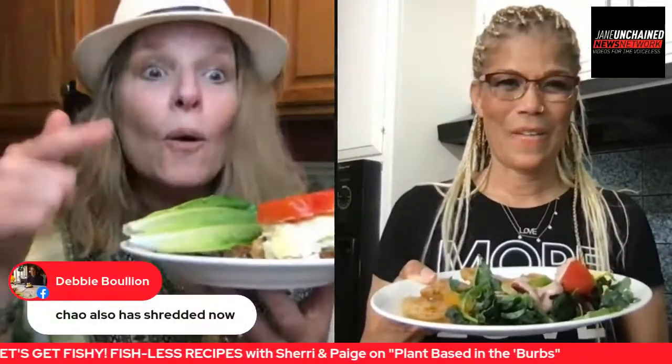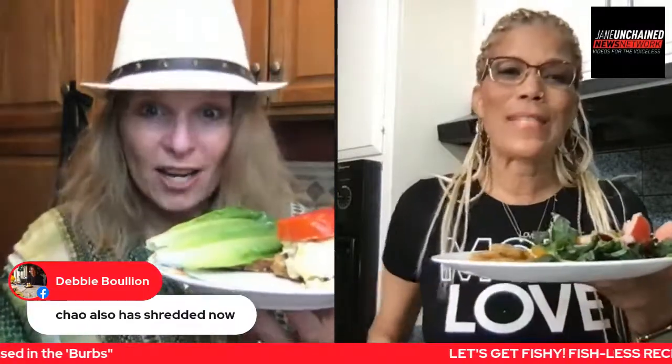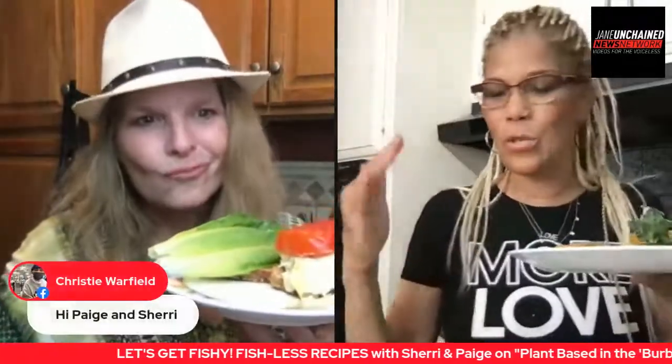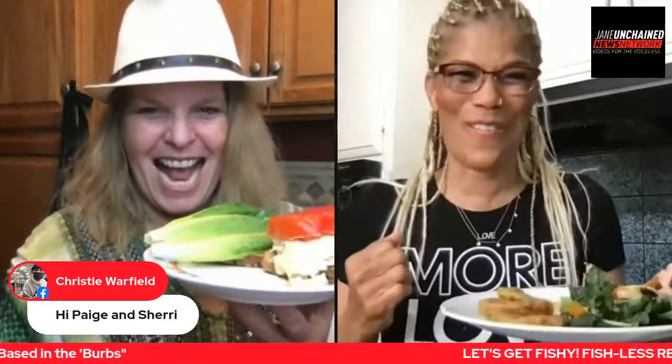I didn't know that. Miyoko's has a new thing, too, a spreadable oat milk cheese spread. Oh, I haven't seen that. I haven't tried it. I'm trying to keep my process during the week, so I try to get as much natural greens as I can during the week. And then on the weekend is when I bust right out and go for the gusto.